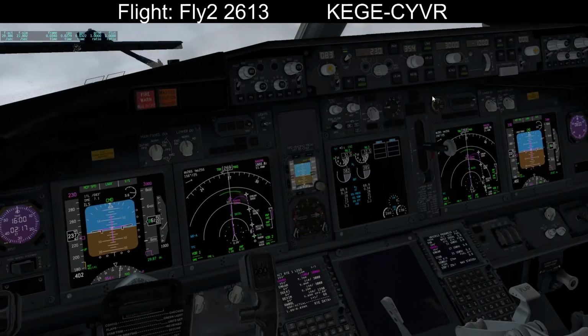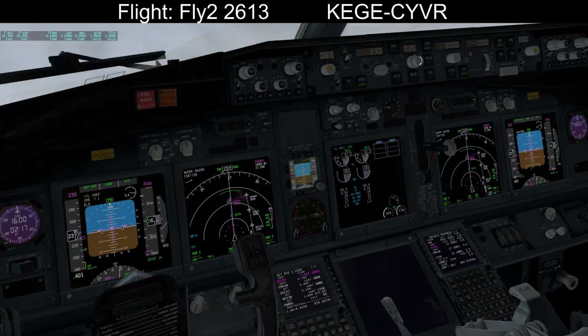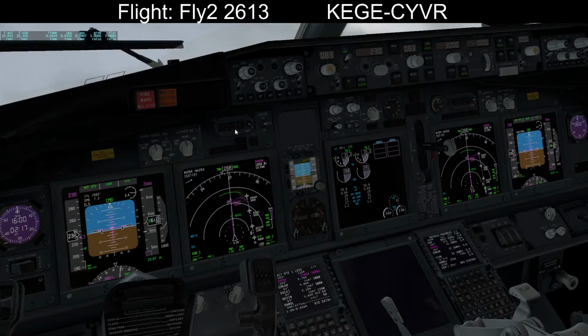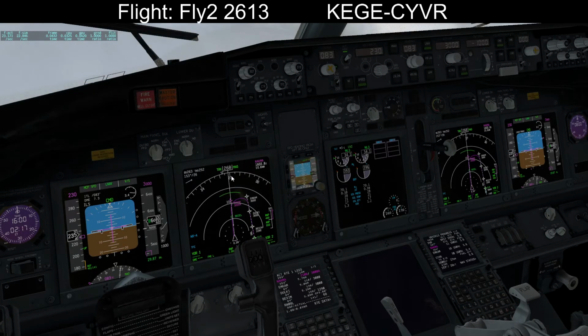Never mind. Right, so he's not giving us vectors then. What's that sound going on? There's a weird clicking sound. So we're just going to continue on our plan of intercepting it at MCAM.